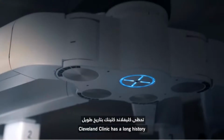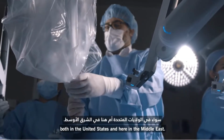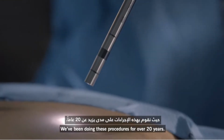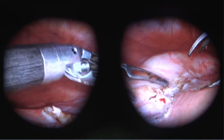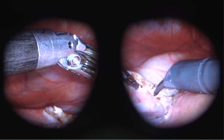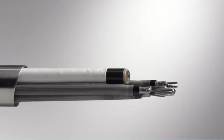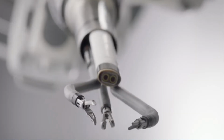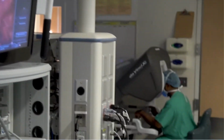Cleveland Clinic has a long history of advanced minimally invasive and robotic surgery, both in the United States and here in the Middle East. We've been doing these procedures for over 20 years. Inside the patient with our head in a 3D console, so we get 10 times magnification and much better visualization, so we can see tiny little blood vessels and dissect things in a very precise manner. And that fingertip movement allows the instruments inside the patient's chest cavity to move with levels of freedom and degrees of freedom that far exceeds my own hands. You are in a better situation than patients were 25 years ago.